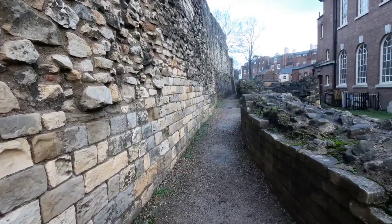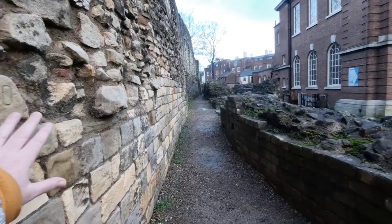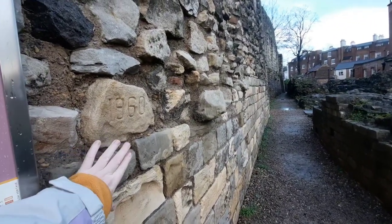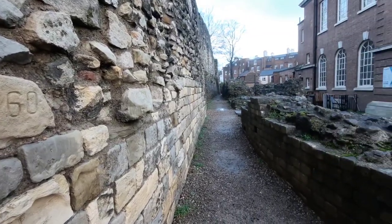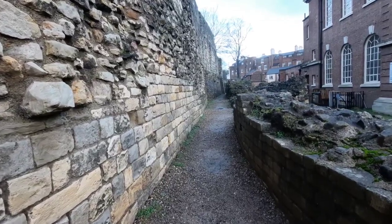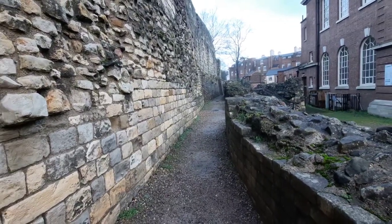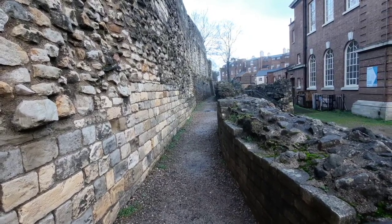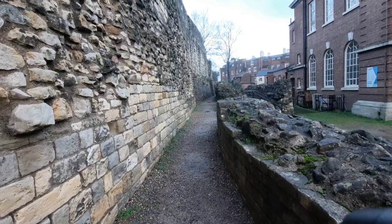So that's why, let's see if we can get my hand in there, this wall here, and you can see there, it actually says 1960. Well, this is the medieval wall. So that's where they built that, and of course in the 1960s we realised that there was a problem with it, and it was going to have to be all reinforced. So that's why you see that there's a lot of cobbles a little bit further down.